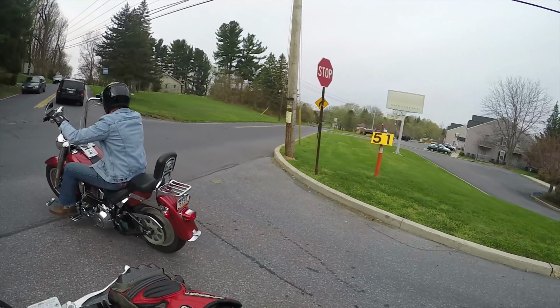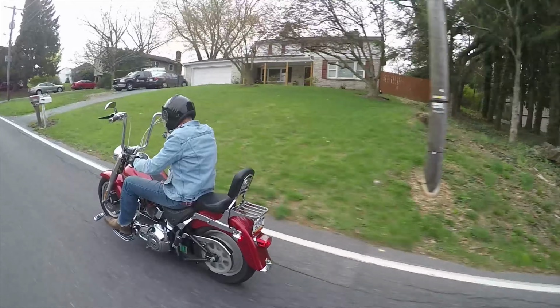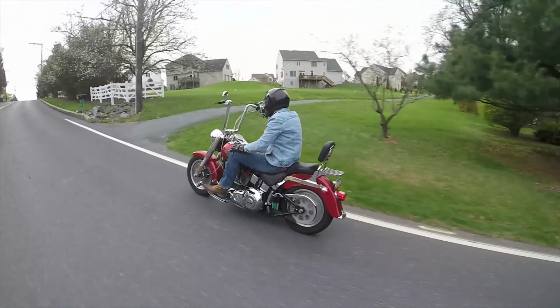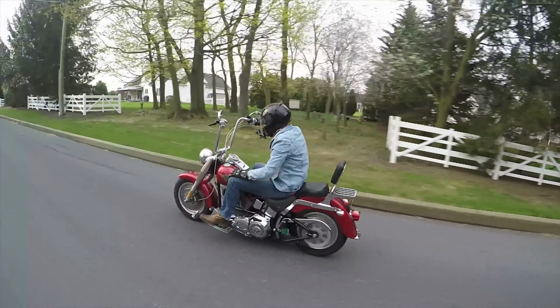These bars are high, and I feel as though I got a low center of gravity. So it's not an overwhelming feeling, if that makes sense. That's kind of the way I would describe it, it feels as though it's a little bit more natural than if I had these big old bars on like a Sportster, which has a little bit higher center of gravity. It feels really nice.